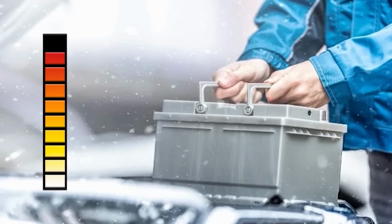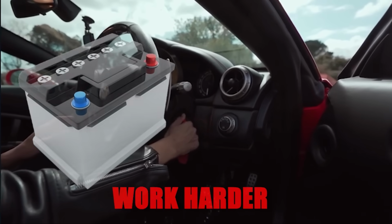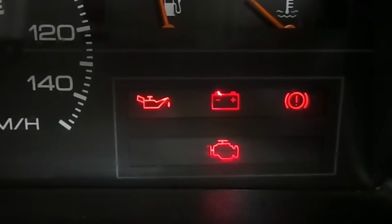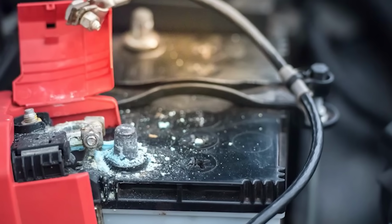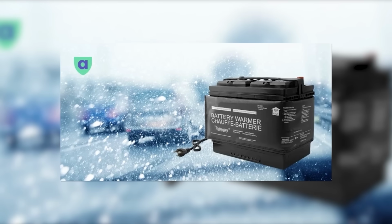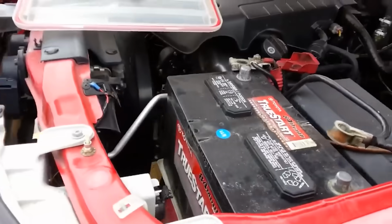Similarly, freezing temperatures drain battery power fast. Cold weather thickens the engine oil, making the battery work harder just to start the car. A fully charged battery can handle extreme cold, but a low-charge battery can freeze and get permanently damaged. So, what can you do? Keep your battery fully charged in winter. If you live in a freezing climate, a battery warmer can help keep it at a safe temperature. Take care of your battery, and it'll take care of you, no matter the weather.